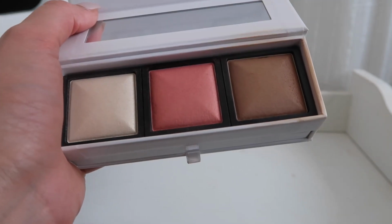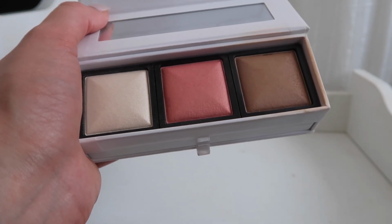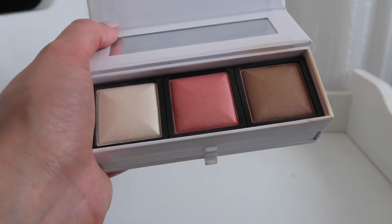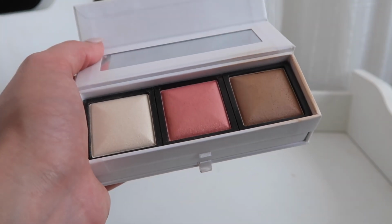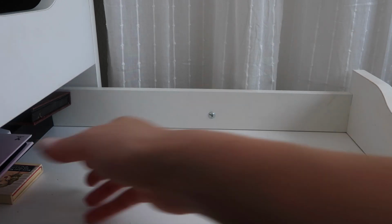Next I have this face palette from Too Cool for School. This is a brand that is available at Sephora. They make a lot of skincare products, and then this is one of their few makeup products. The bronzer is actually really pretty in here. The highlighter and blush I don't really like at all, so I'll probably end up decluttering this palette just because it takes up a lot of room and I never reach for it.